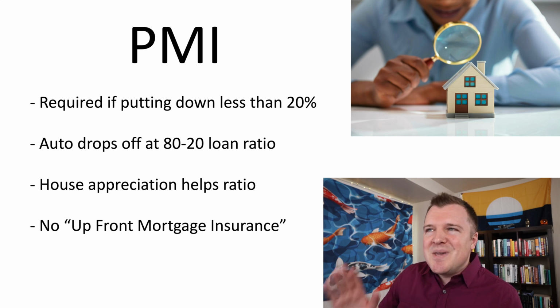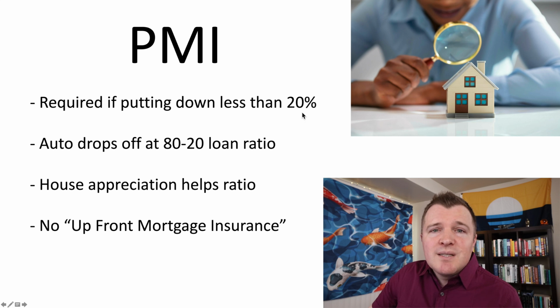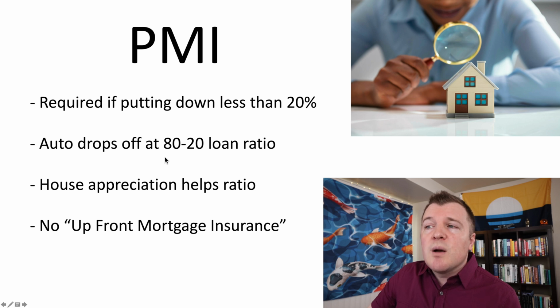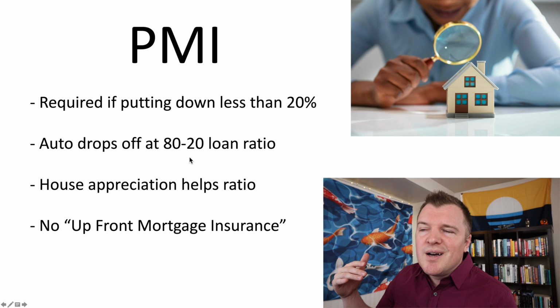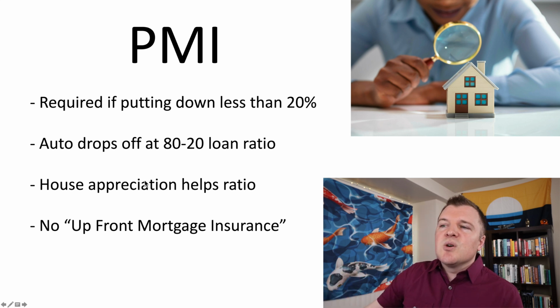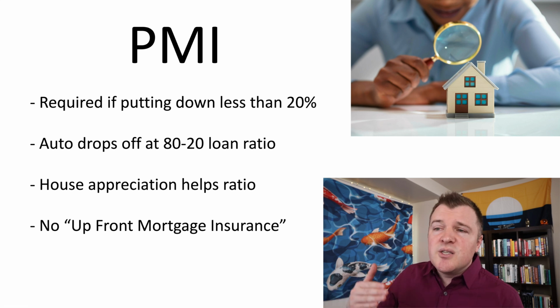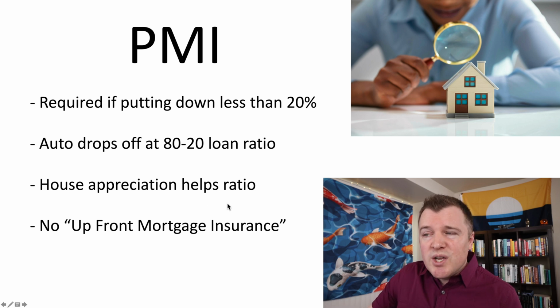So if you don't want to pay PMI, then put down greater than a 20% down payment on a conventional loan. If you don't have that 20%, don't worry. With a conventional loan, this insurance that you're paying every month drops off once your equity to loan ratio is 80-20. So once you've paid off or have built equity in the home greater than 20%, PMI should go away. And what's nice about a conventional loan is that as your house appreciates in value, this helps with this ratio. So if you only put down initially 3%, 5%, 10%, but your house appreciated 10% in a year, that goes towards your ratio of 80-20 to get rid of PMI. Nobody wants to pay this.